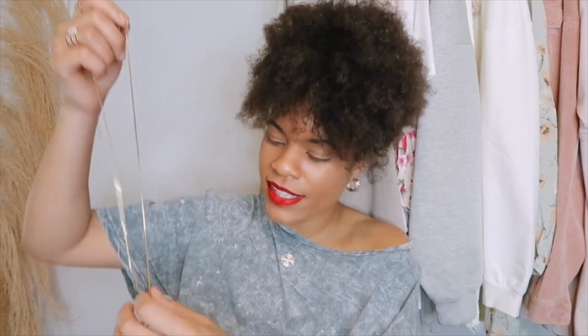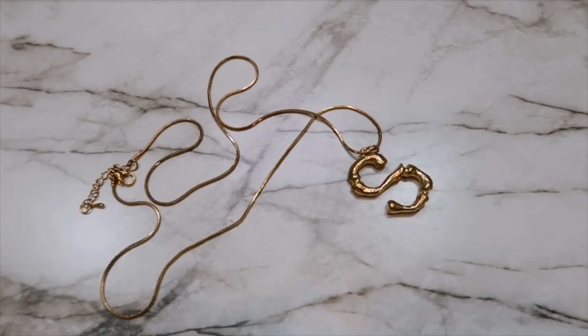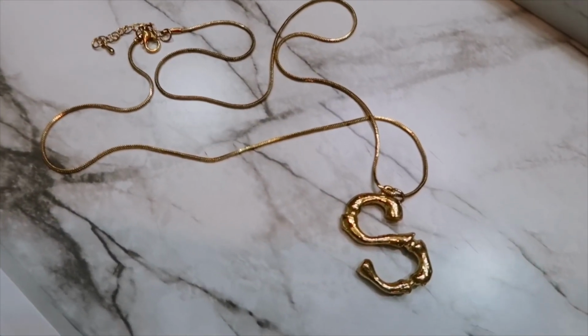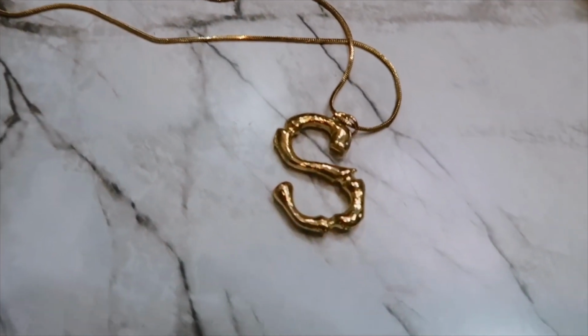This next necklace is one that I feel like a lot of people don't have, and I kind of like that about it. And it is this necklace right here. It has a very thick chain, which I love. Literally, this necklace was $30. I kid you not, and it's such a thick chain and so nice. I actually grabbed this off of Etsy. I will link the exact store below from where I grabbed it.